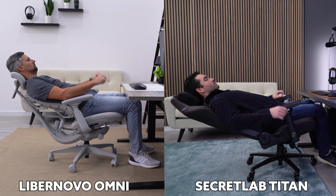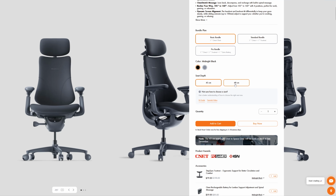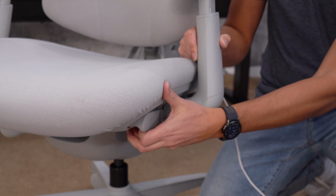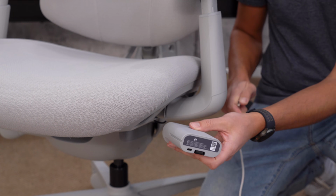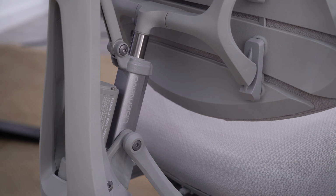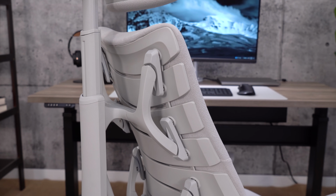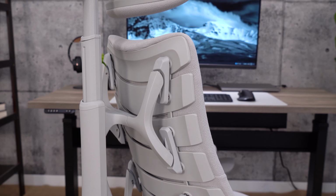I have two concerns with the Libernovo, and that's why I'm going to go with a different pick. My two concerns are the seat depth adjustment. You can only pick 2 sizes. It is not depth adjustable, so you kind of got to fit the chair. And 2, I don't trust the electronics in the chair. It doesn't have an amazing warranty, and like Robert said, it does have the electronics, and if those electronics stop working, you're going to lose critical functionality in the chair. So I'm not completely sold on the Libernovo yet.